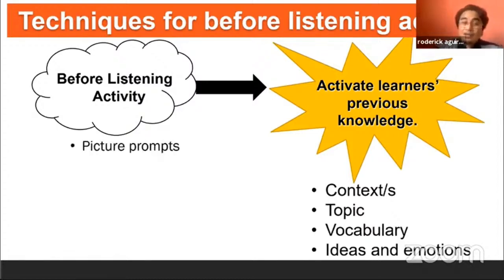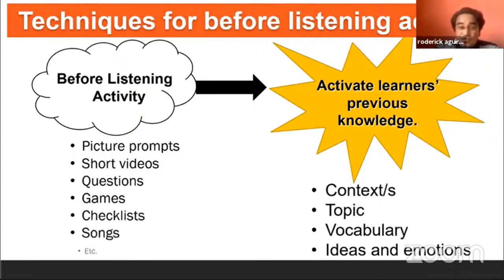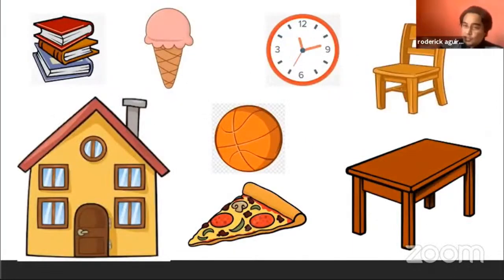All right. So what are the things that we can do to help them prepare for the listening activity or any lesson for that matter? We can have picture prompts, short videos. We can have pre-questions, guide questions for that. We can also have games, all right? We can have checklists, and definitely we can have songs and all other creative things that we can come up with, all right? So let's have an example.